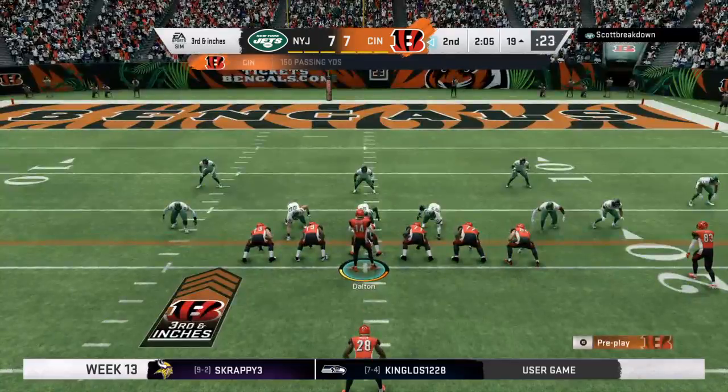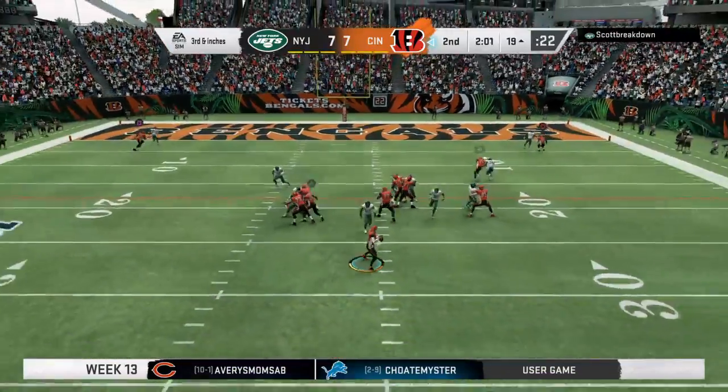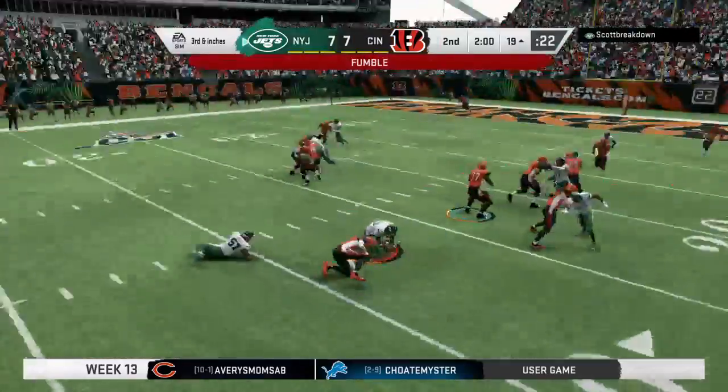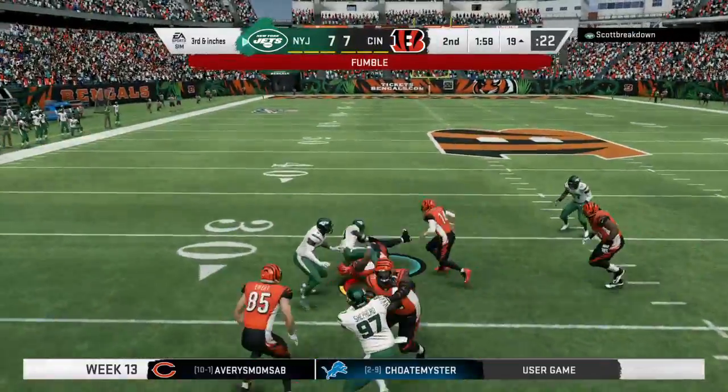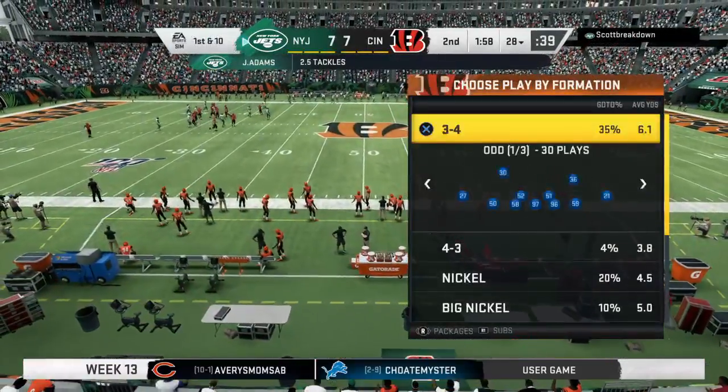This will be the 8th play of the drive, and it's 3rd and inches. Throwing, Dalton. Now he's hit, and Dalton lost the football. And it's scooped up by the Jets. And his guys are going to get the football at the 28-yard line.